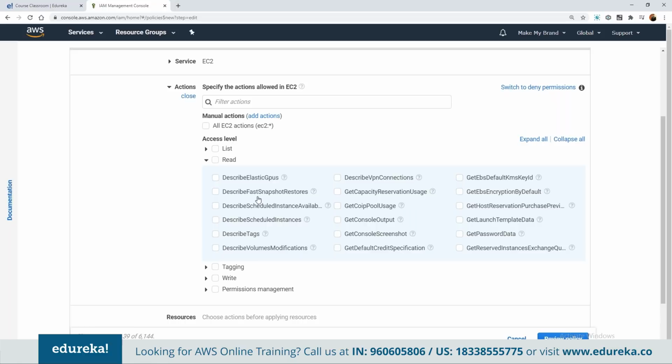So for example, in terms of read, for the user or group we are going to attach this to, we want to allow them to get only the console output and the console screenshot. That's it. That means they will be able to perform only these two actions on the EC2 service that we are going to define here.